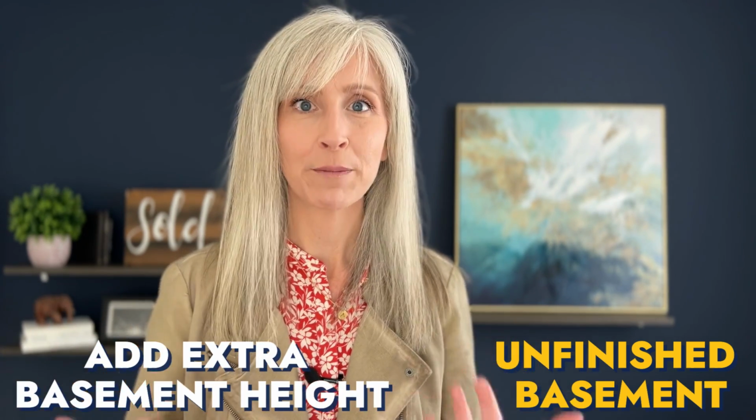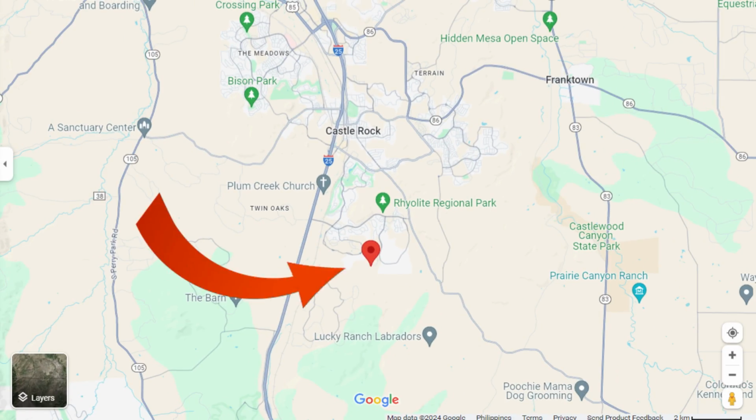So when you do finish the basement, you've got taller ceilings. Can't add that extra height in this collection. On the plus side, this area is tucked away. It's pretty quiet. You're far off the highway. You're situated off major roads. So certainly peace and quiet abound.